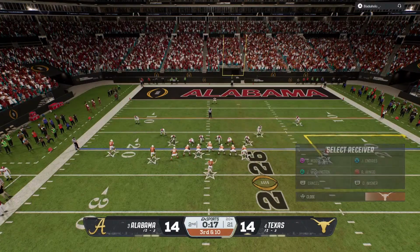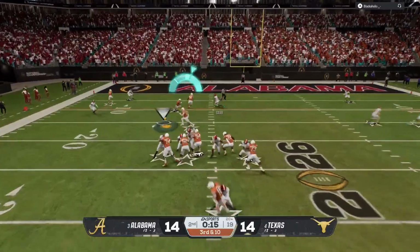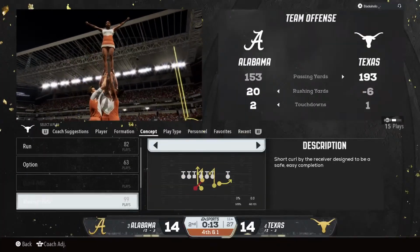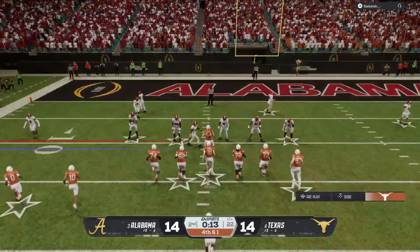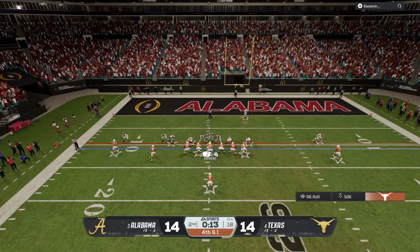They'll change the pre-snap look now. Drops back, needing a 3rd down completion here. Looking for the tight end, and it's caught. Now the offense will call a timeout here. Something they didn't like about what they saw there. Wanting to make an adjustment for this critical down. So the offense takes the field in the final seconds of the half. Chance for just a couple more plays.